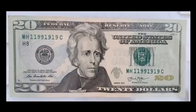This particular example sold for $64.75. Take a quick glance at the overall condition of the note. I mean, it's been used and abused a little bit. But all in all, a very, very otherwise clean example showing this pretty neat serial number.